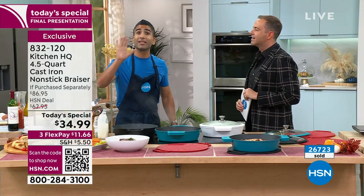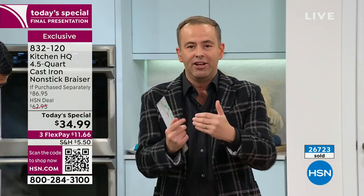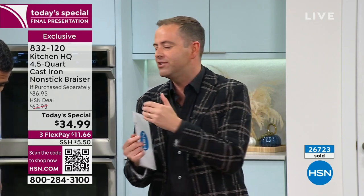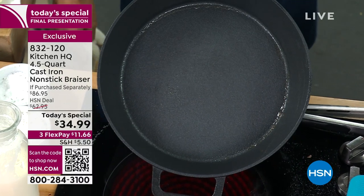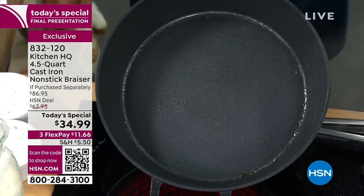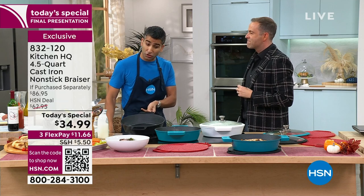At KitchenHQ, we said, let's go with cast iron, make it nonstick. This is generational. This is something you're gonna have forever, and you're gonna pass this down. The quality is extraordinary. And chef, let's face it, look at that. The price is insane. For the amount of things you'll use this for, this is your go-to pan. In this presentation, we're gonna sear, poach, braise, we're gonna fry, you're gonna bake. I'm gonna show you all of that.